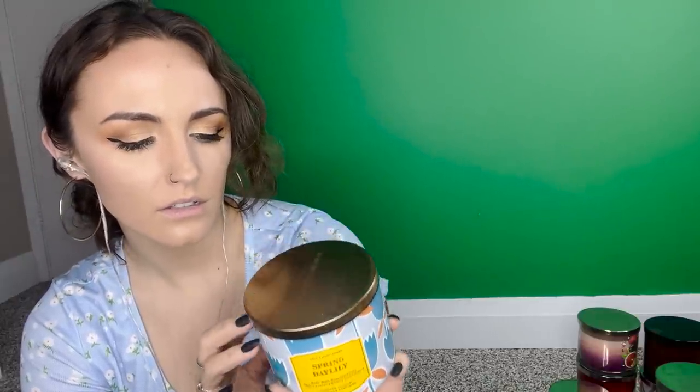I think this is the last one that really brings back memories for me. This one is called Spring Daylily. And this one smells very similar to one that they had years ago called Pineapple Flower, I think it was.